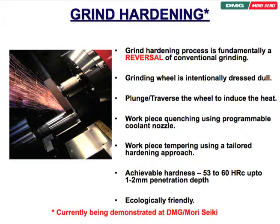What we do to quench the part is use the coolant. And we have an application where we can program the coolant nozzle so we can direct it properly to achieve a right balance in quenching. What we have done over the past years is we have also generated some new ideas, one of them being a tempering pass. We can also temper the material, because when you are grind hardening, sometimes the material gets brittle because of the untempered material inside, so you have to temper it.